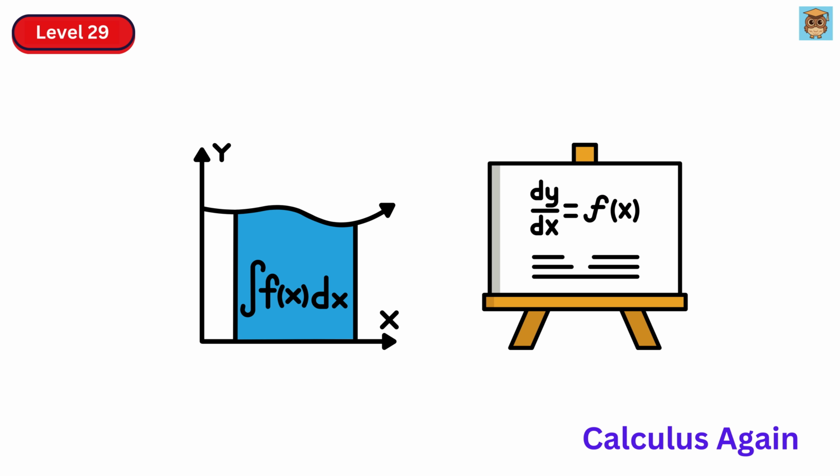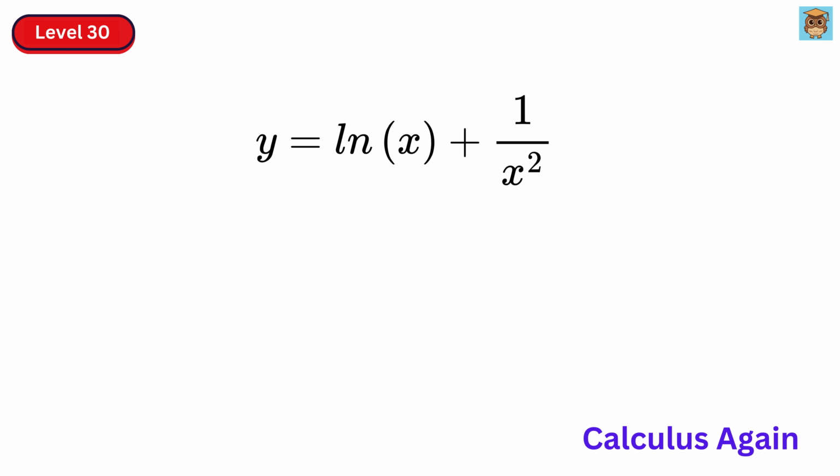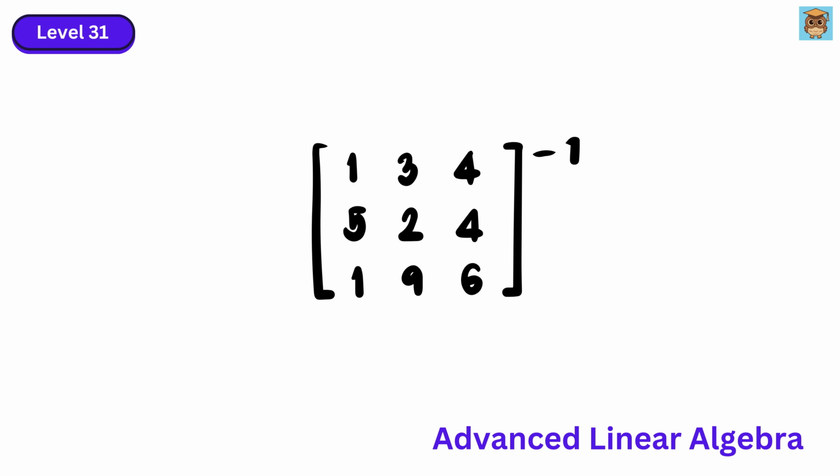In Level 29, we are advancing towards a slightly difficult calculus, starting with limits. Find the limit of this thing when x approaches 2. Then, in Level 30, find the second derivative followed by the minimum value of this function. Now, even matrices go advanced. Find the inverse of this matrix.